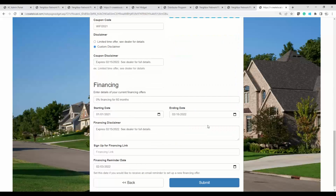From there, you also have financing information. We all know how important financing is. So if you have financing available, include it. You can also include a financing link at the bottom. So if your customers are here and they are thinking about this and they want to continue down that path and get signed up, let them do it. Don't take it away from any place else, but include it as an additional option here.